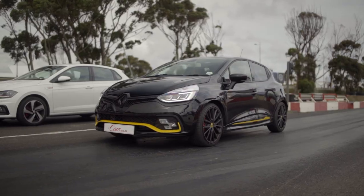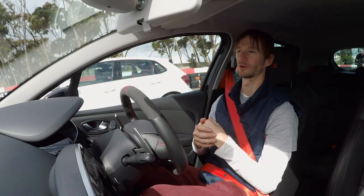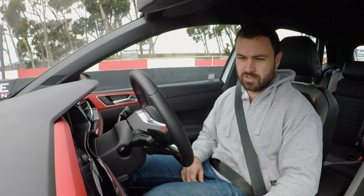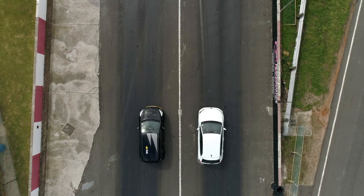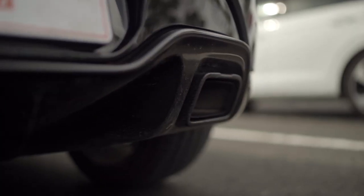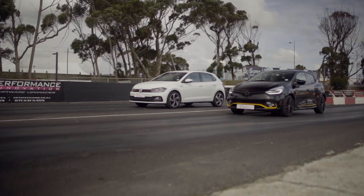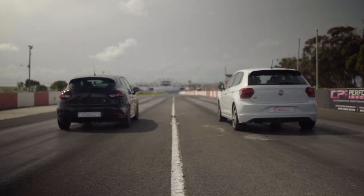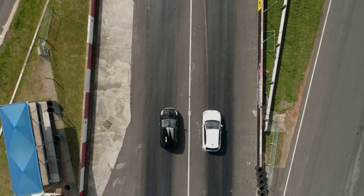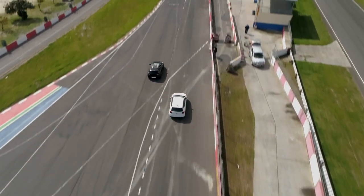Let's attempt to do a drag race. Need to get out ahead of this Polo GTI or its torque will just eat me for the rest of the run. Need to get out in front, have a little bit of a lead, and then it'll be close. Sport mode, here we go. DSC off. Ready? And five, 4, 3, 2, 1, go!